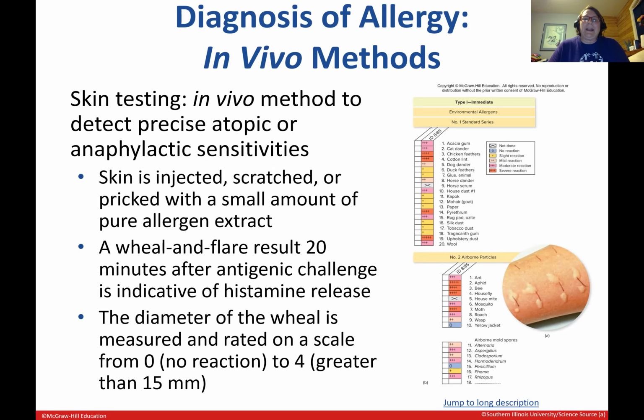Okay, so the skin testing is an in vivo method. It's done in a live person, and it's basically designed to detect precise sensitivities. And this is kind of a safe way to determine if you would likely have an anaphylactic response. You inject a small amount of the antigen into the skin, and it could also be a scratch, but typically it's an injection. And if you see a wheal and flare response within 20 minutes after the challenge, it's indicative of a histamine release. So now you know that you are allergic to this particular antigen. And then you measure the diameter of the wheal, and that basically tells you how allergic you are. So it gives you an indication in a fairly safe way how allergic you are.